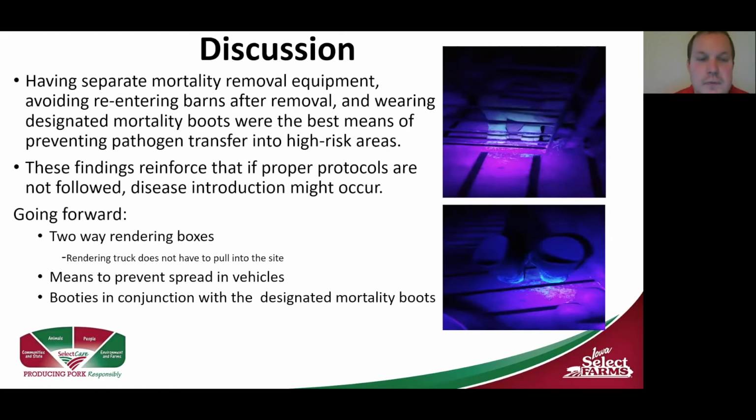So the results showcase that having separate mortality removal equipment, avoiding re-entering barns after removal, and wearing designated mortality boots were the best means of preventing pathogen transfer into high-risk areas. These findings also reinforce that if proper protocols are not followed, disease introduction might occur.